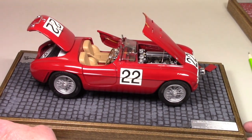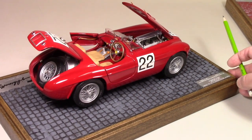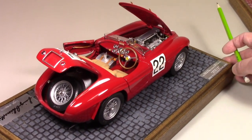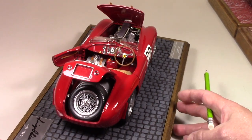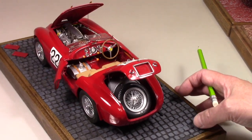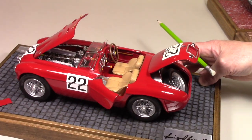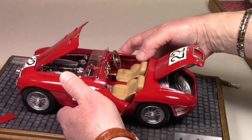This was the final iteration of these. We did try to make and add more detail to them as we went along. And this is one of approximately 75 that I built. The production run was going to be 250, but for various reasons I cut the run very short and decided that was it. Some of these models were also given out as awards at well-known vintage races.